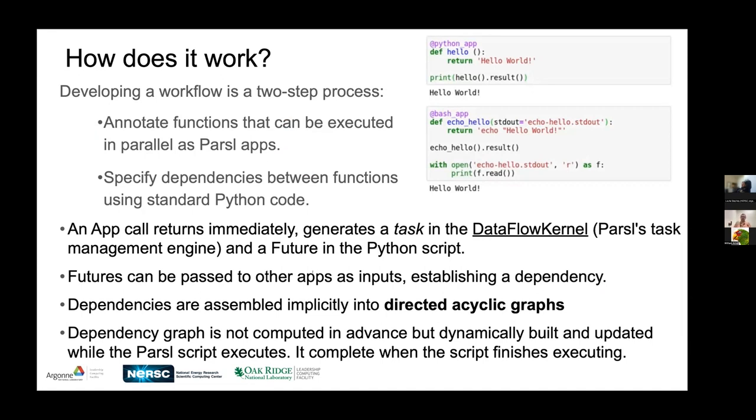You can sit there and wait on them, or you could pass them to other apps as inputs, establishing a dependency. And so Parsl will look at your apps and your tasks and the dependencies between the tasks and automatically construct that directed acyclic graph. One important thing to note is this graph is not computed in advance, but it's dynamically constructed and updated as you execute your script. So it completes when the script finishes executing. This is what you'd call a dynamic DAG.